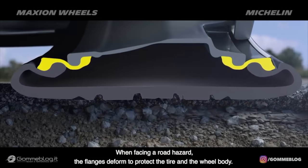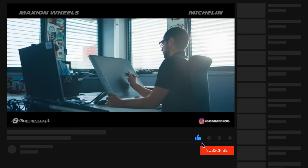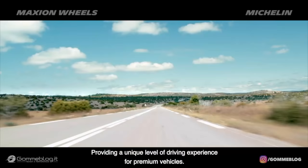Both stay intact, and therefore the driver and the passengers are kept safe because they are better able to control the vehicle after hitting a pothole. The flexible wheel is not just a robust safety solution, it's a beautiful wheel, which allows customers to have access to bigger wheels as well as multiple different visual options, providing a unique level of driving experience for premium vehicles.